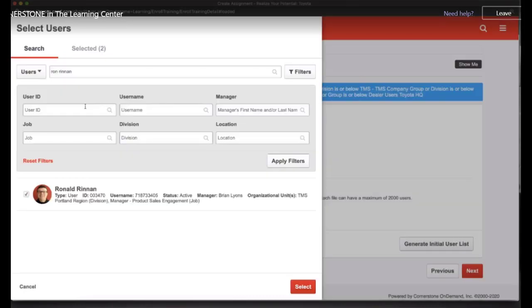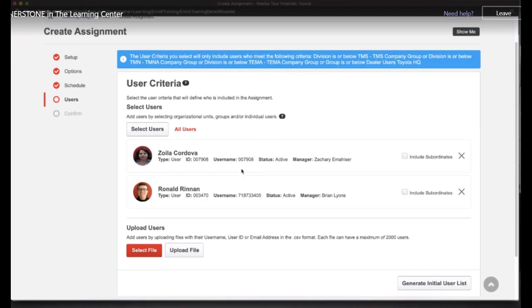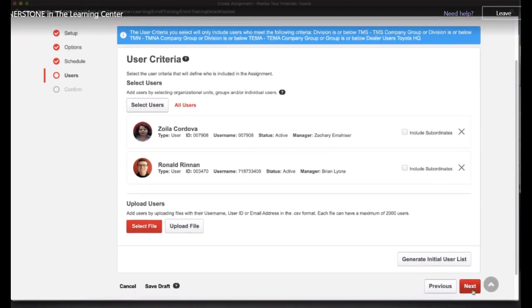And let's just say, all right, I'm happy with these 2. I've selected my 2 folks. I'm ready. Hit select down here in the bottom. All right, it takes you back to the user criteria screen. And then if this all looks good, you'll come down to the next button and click on that.